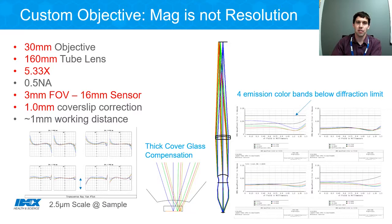A 5.33x magnification lens would normally not invoke visions of high resolution. However, in this case, the best way to think about it is that we took that 20x objective and gave you 2.4 times the field of view, or 476% more sample area imaged back to your rectangular sensor.